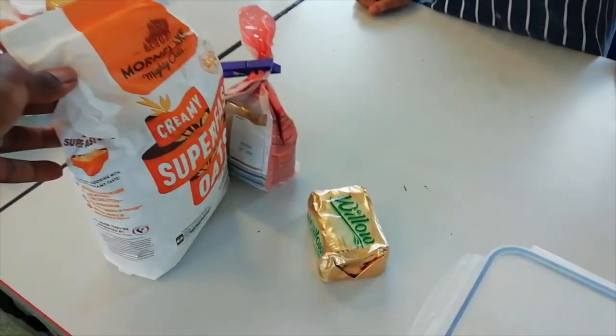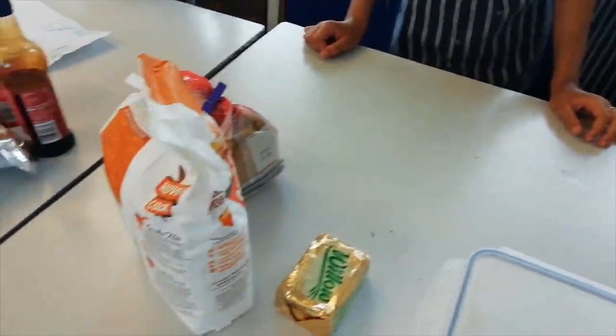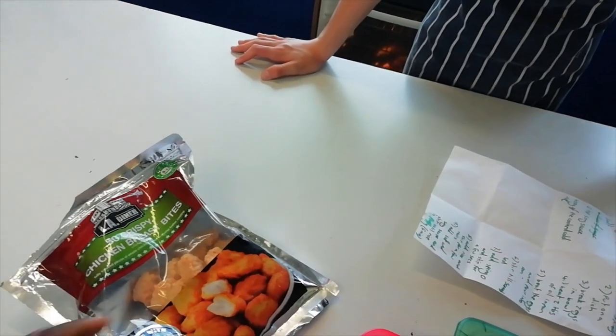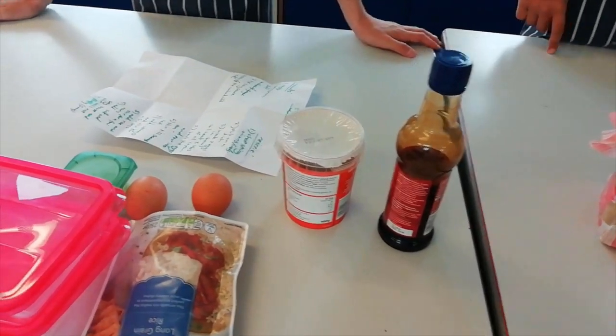All right, what are you going to make? Flapjacks. So we've got some oats, we've got some sugar. Is anything missing from that? Syrup. Okay, I'll give you some syrup. And what are you making? Egg fried rice with some sweet and sour chicken. All right. Sounds adventurous to do within a time. I like the look of that.